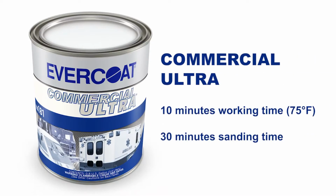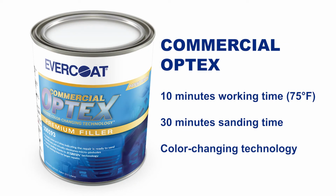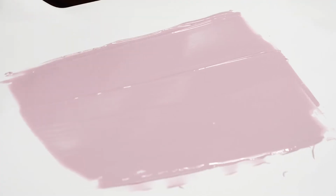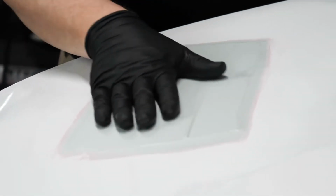Well, we actually have three products. We have Commercial Ultra, which has about 10 minutes working time at 75 degrees Fahrenheit, and you're able to sand it in roughly about 30 minutes. Now, we have a second version of that coming out called Commercial Optex, which is going to have the same work time, around 10 minutes at 75 degrees, and sanding in roughly about 30 minutes, but it's also going to incorporate our color changing technology, part of the Optex line. So the end user is going to be able to mix it. It's going to be in a pink coloration. They're going to be able to apply it onto the vehicle, and it's going to make a color shift in about 30 minutes to let them know that it's going to be ready to sand.